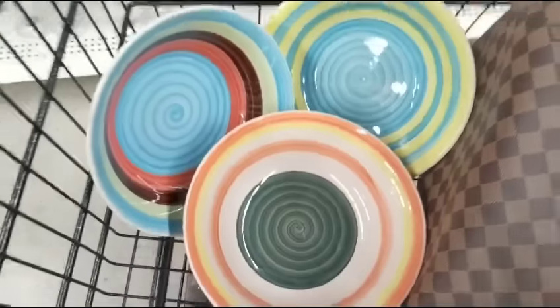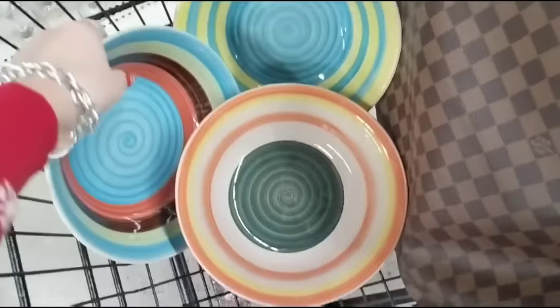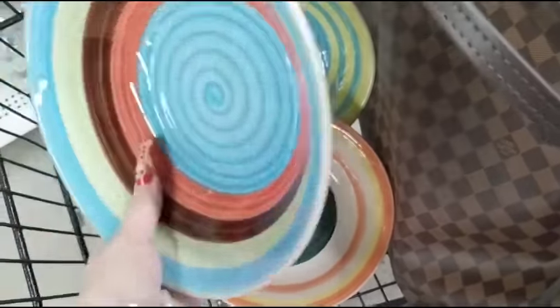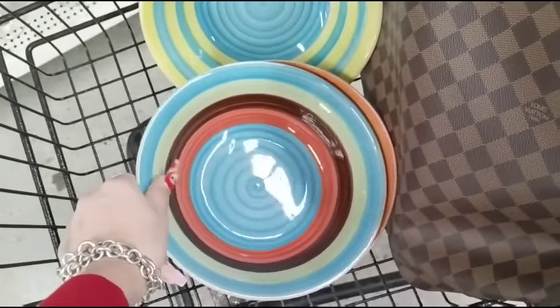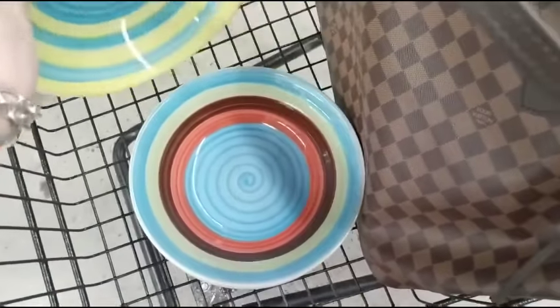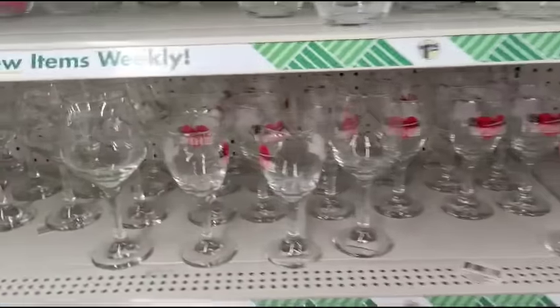Look at those. Wow. Google them, and they have a whole website. You can go ahead and look them up. These are really nice bowls, and they are sold honestly all over and online and so forth. So these are the three different patterns I found. And then this place is pulling out more.